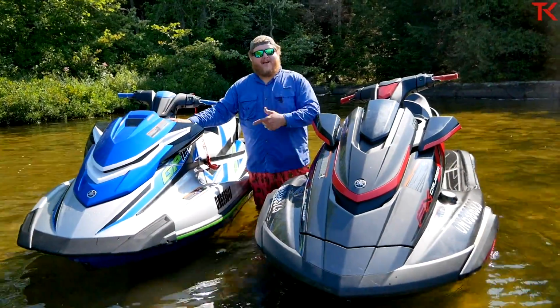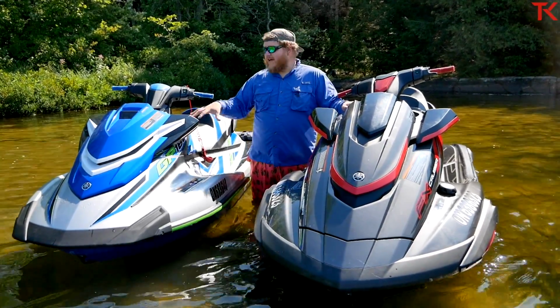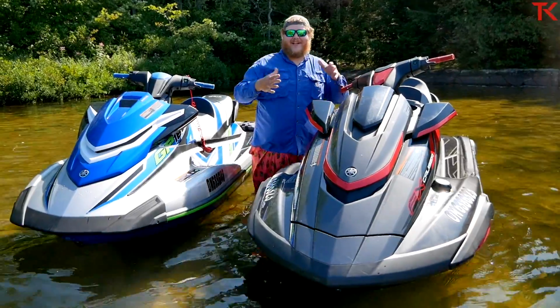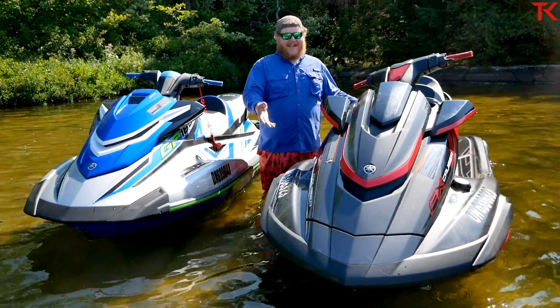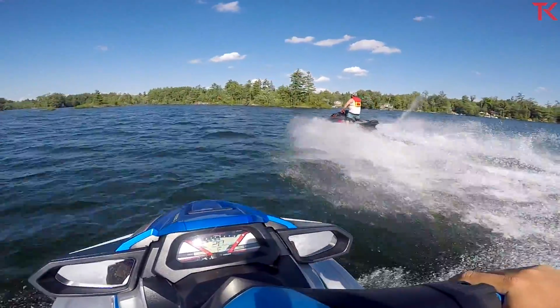So this GP1800R is 88 pounds lighter than the FX Cruiser. It's also 2 inches shorter and 2 inches skinnier, while this model is 9 inches longer. So this GP1800 is designed to be small, short, nimble, and lightweight, whereas the FX here, it's really not concerned about being a big machine.